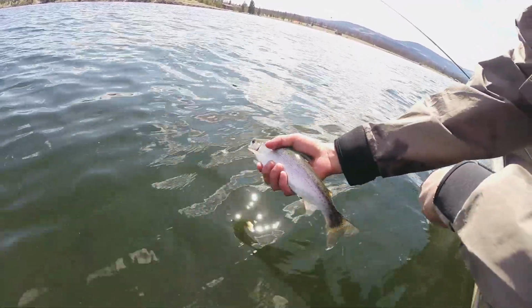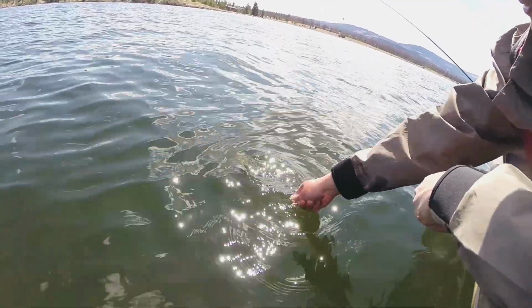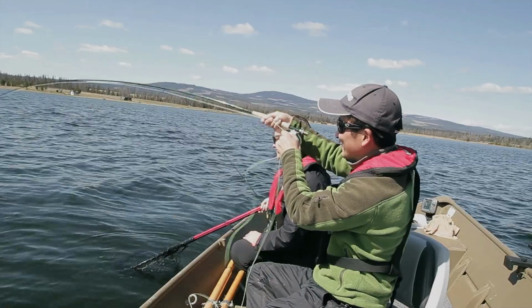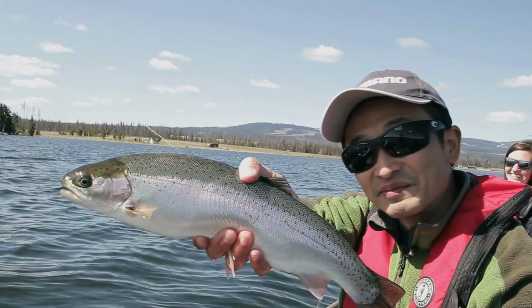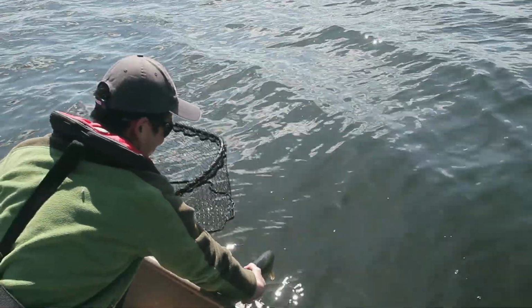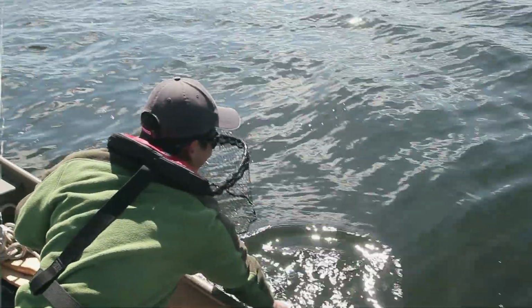So that was fun. That was awesome. Yeah, so we didn't catch that many big fish today. Again, we got lots of small ones, but that's not really surprising considering they're putting over 30,000 fish a year. So there's at least 30,000 one-year-old fish in here. But there are definitely bigger fish. As you can see, we caught a couple of bigger ones as well, right? Yeah. But there's just less of them. You have to get through those smaller ones. Yeah, for sure. But it was pretty fun.